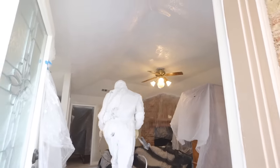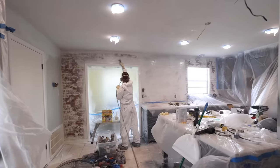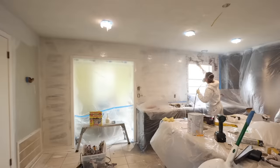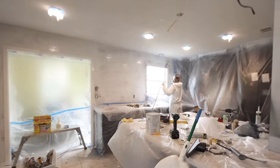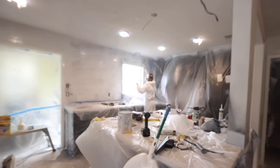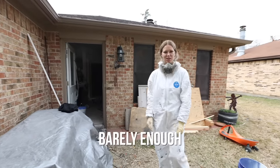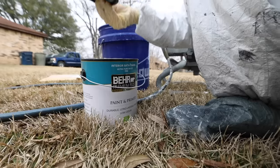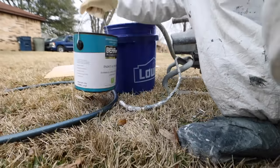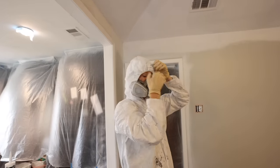After finishing priming the ceilings, I had just a little bit of primer left in my gun, and so I went ahead and sprayed the brick. Barely enough. Since the primer dried on all of the trim first, I went ahead and loaded up my airless paint sprayer with satin paint and gave all of the trim two solid coats of paint.